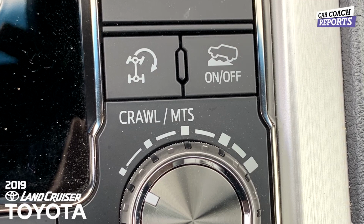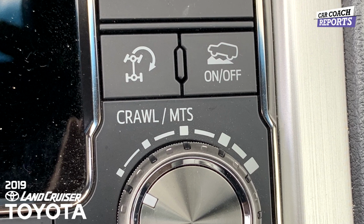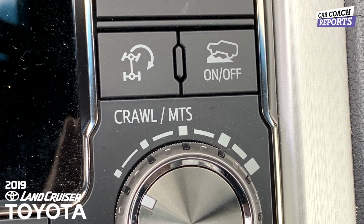This is such a comfortable ride as a daily driver, but if you put it in the off-road modes, it really then turns into an off-road truck. So it really has something for everyone, which is probably why this vehicle has been so super popular for Toyota and why they're just offering it loaded, because people prefer it that way.